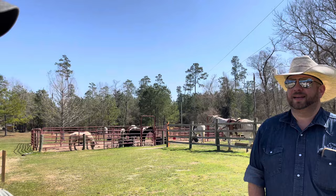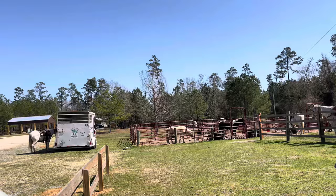We have about 30 head. They look very healthy, every one of them. Our feed bills run about $700 a week to feed all 30 head of horses. Wow. But chickens don't cost that much.